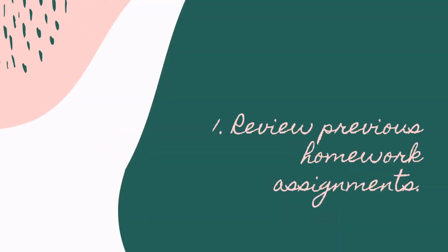So number 1 is to review previous homework assignments. The reason why I bring this up is because a lot of professors use homework assignments as a guideline when they make exams. There have been many situations where I have taken an exam and I recognize that quite a few of the exam questions were very similar to homework questions that he assigned. Now, this may be online homework or paper and pen homework, but regardless, I would review that information.